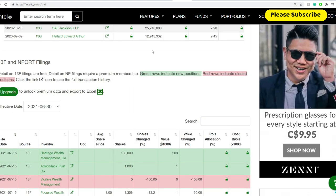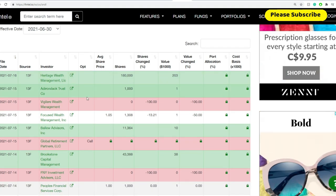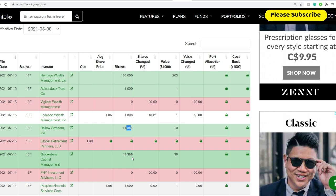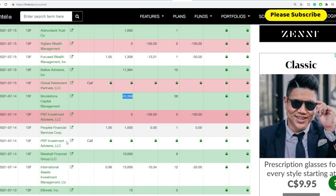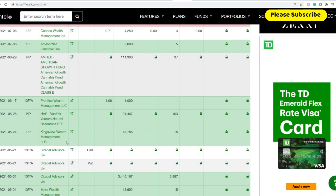Anyway, from institutional buyers, institutions remain a bit more bullish. You have Heritage Wealth adding on Friday 180,000 shares, Bailey Advisors 11,000, Brookstore Capital 43,000. But you also have some who divested from this one: Visual Wear Management, Global Retirement Partners, and FNY Investments. We don't have an exact number on how much they divested, but overall it looks more bullish than bearish, as there are more shares being added than sold.